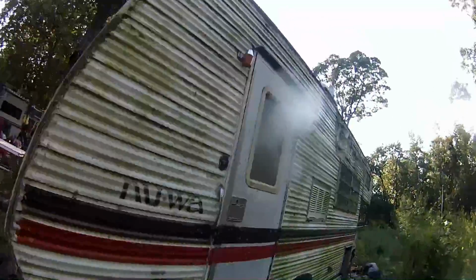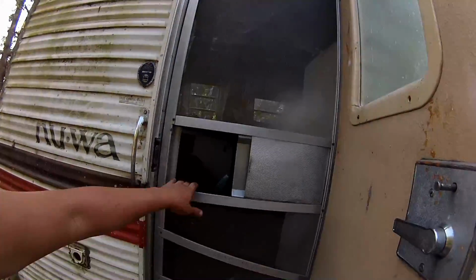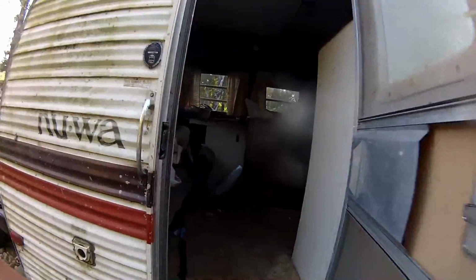But yeah, there's a trailer here. It looks bad from the outside, but I'll take a little video of the inside just because I plan on fixing it up. That's what Dave's doing here. David's staying with me, and he's my good buddy, and I'm going to let him stay here for free and fix it up. But this is what it looks like now. We'll do before and after on this deal.